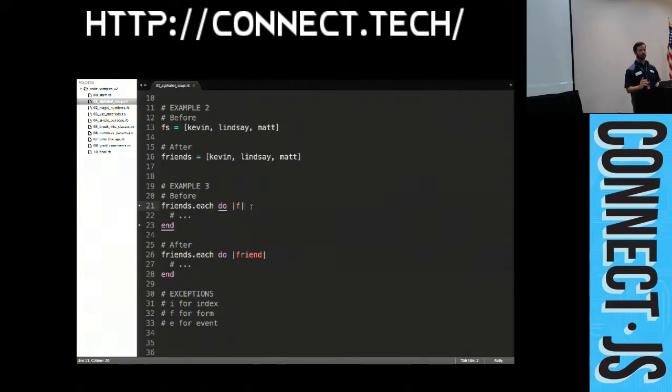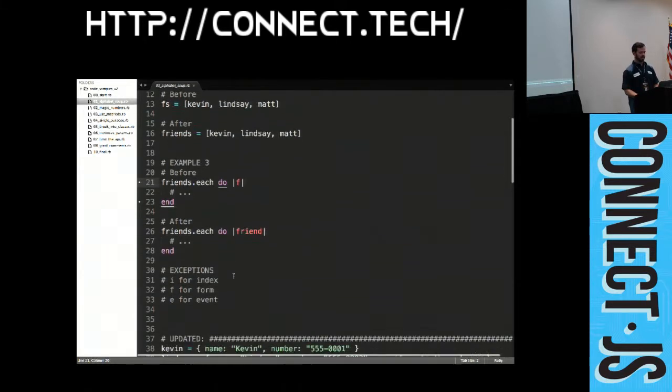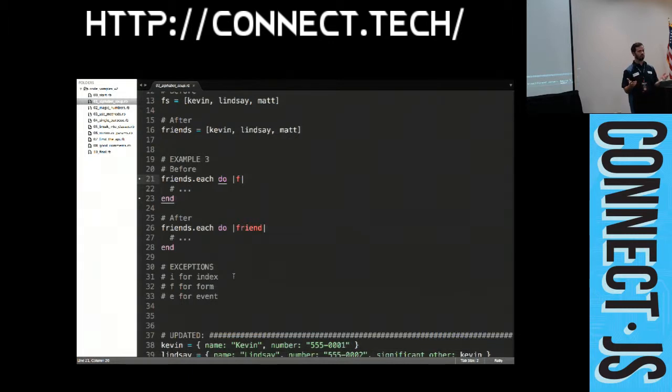And there's only one exception to this, and that is when it's globally known that every developer knows what you're talking about by this letter. The common examples are I for index. When you're doing Rails forms, the F in the form, it's kind of redundant to write form a bunch of times. And also, if you're doing jQuery or different JavaScript events, you can write E. People will know what that means.